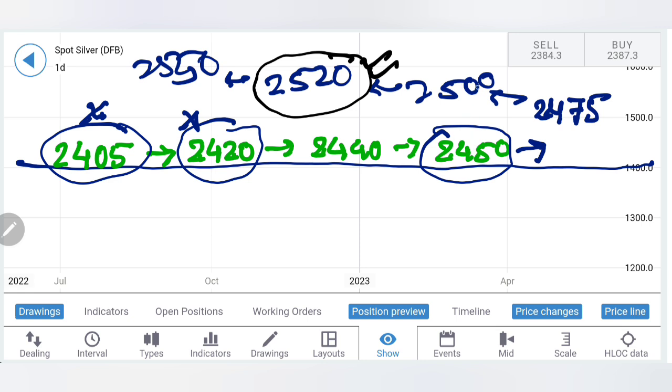Mark out those circled levels. Keep booking profit at each and every level and keep shifting your stop loss to these levels at least, so that you can book your profits.